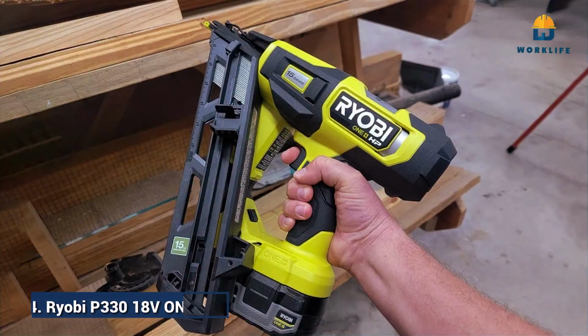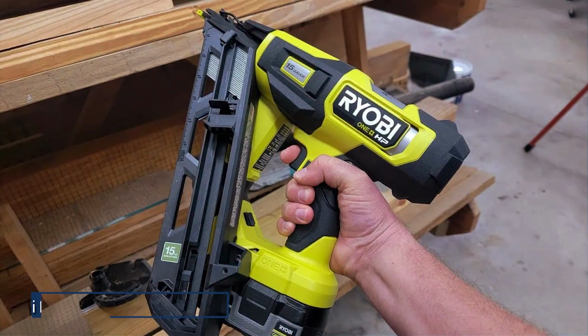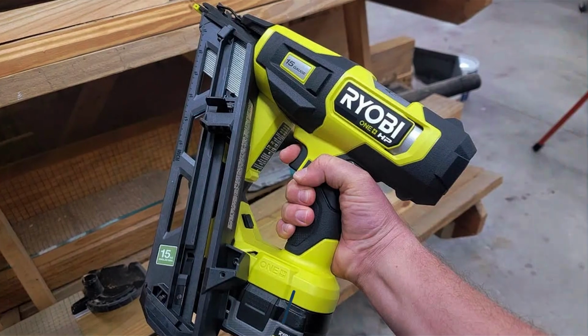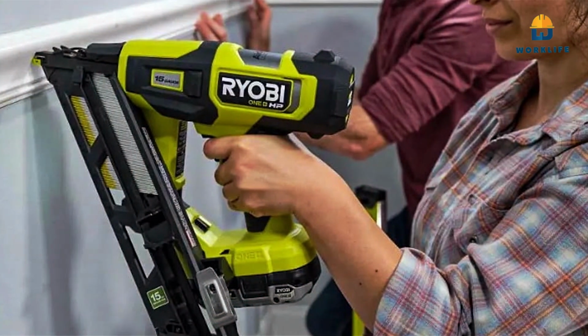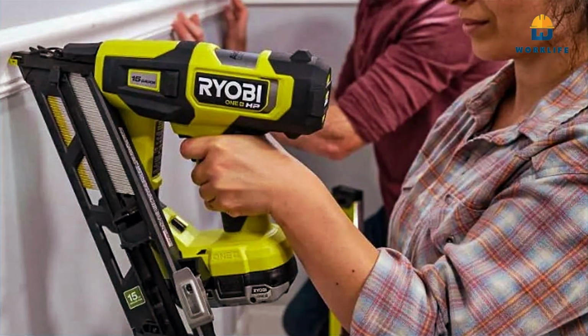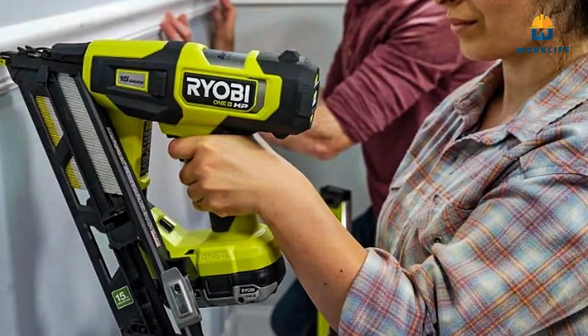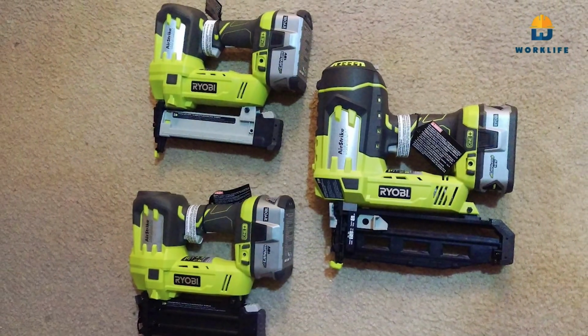Number 4. Ryobi P330 18V ONE+ Angled 15-Gauge Finish Nailer. The Ryobi P330 finish nailer is part of the popular ONE+ system, which means it shares compatibility with Ryobi's extensive range of 18V tools. Its angled design and 15-gauge nails provide superior holding strength, ideal for demanding finishing tasks.